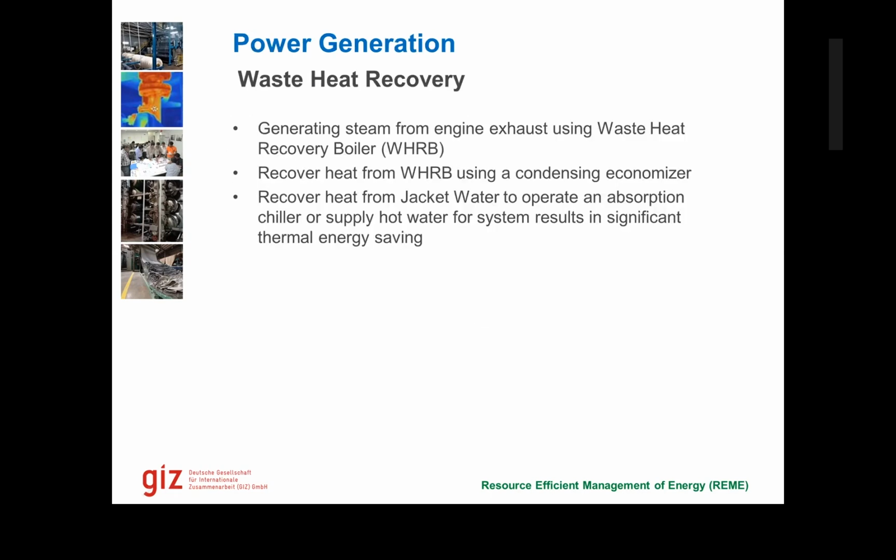Then power generation. I hope you are well aware of the heat recovery potentials in the power generation system, where we can recover heat using a waste heat recovery boiler. We can install another condensing economizer or a simple economizer on top of a waste heat recovery boiler to recover further heat, heating up water for process. Then the jacket water or engine cooling water can also be used to operate absorption chillers or to supply hot air for the processes, which brings significant thermal energy savings.